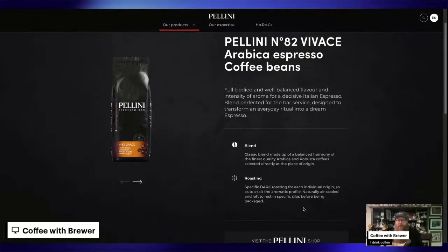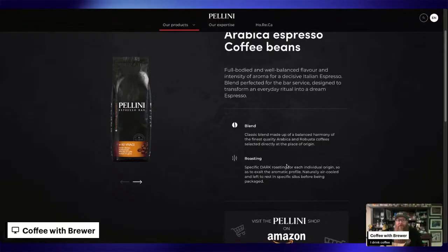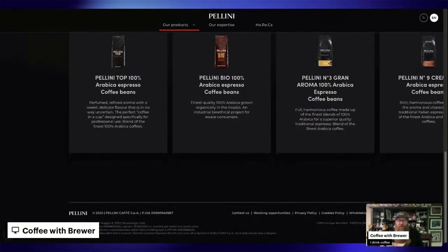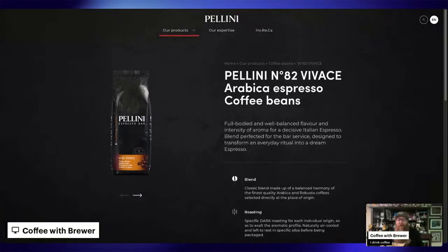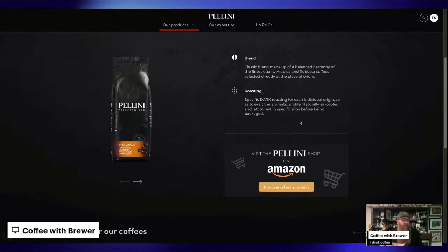And there you go. So it says classic blend made up of balanced harmony of our finest quality Arabica and Robusta coffees selected directly at the place of our origin. They don't mention the place of origin though on their webpage of where this coffee is from. The only thing I could tell on the bag was it was roasted in Italy. I'm not even sure where in Italy though.